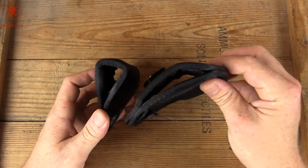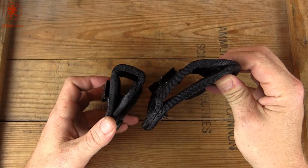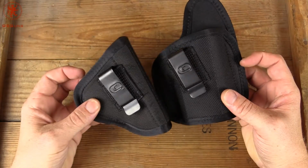Another thing of note is that these are both open bottomed. The open bottom allows them to accept potentially longer guns and shorter guns, but it also means that lint and things can get into your muzzle, so you'll want to be aware of that.